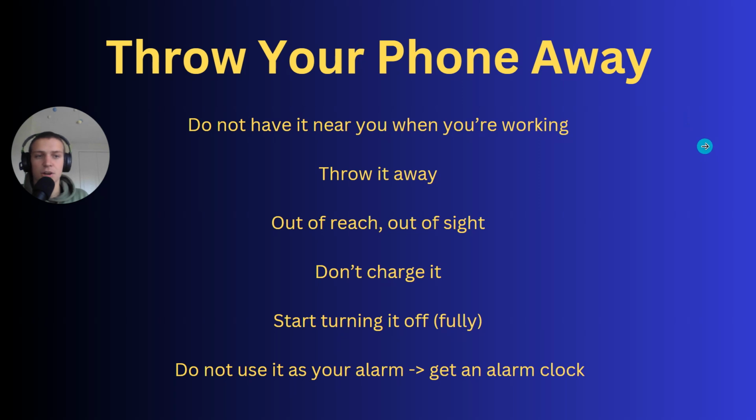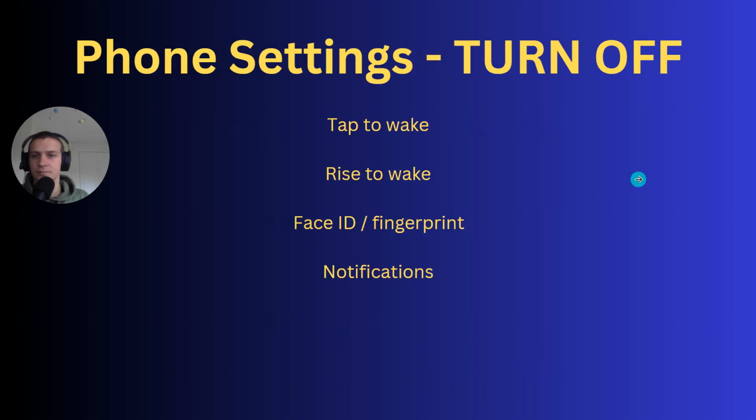But sometimes there are going to be situations where you are going to need your phone. And obviously day to day, you're going to have your phone with you. So how do you reduce going on your phone when you do have it with you? Here's the second thing you've got to do. This is your first action step. This is what you need to do right now. Go onto settings. These are the things you need to do. The first one's tap to wake.